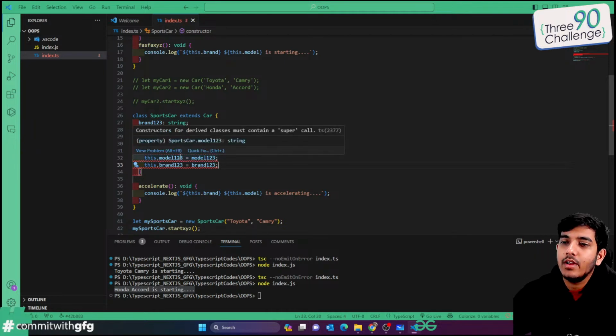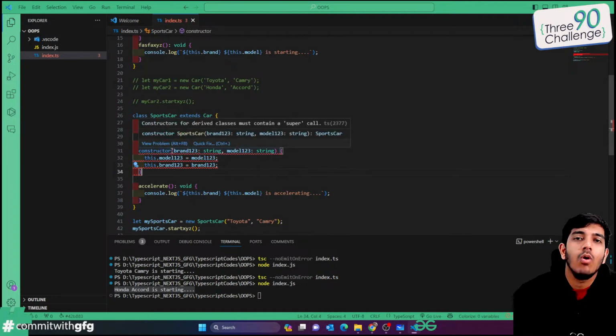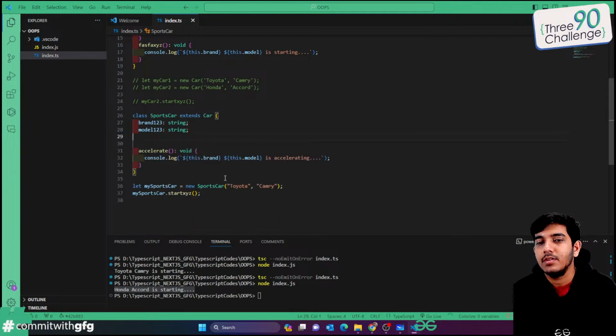You can see it's throwing an error. First of all, you can see constructors of a derived class must contain a super call. So if you want to give properties to this SportsCar with a new constructor, then you need to use super here, which you use in JavaScript, and you can't define multiple constructors here. That's it. I hope you understood this. We can't define multiple constructors here.